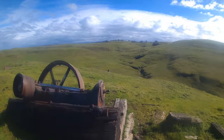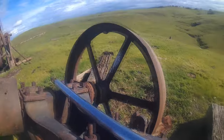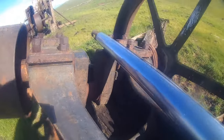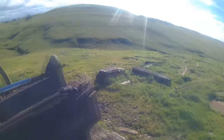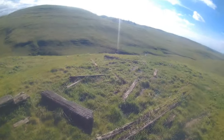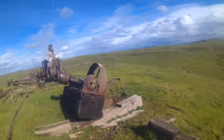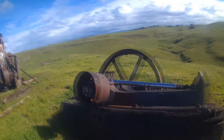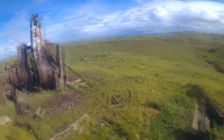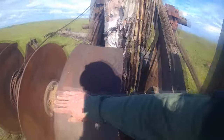We have what looks like the remains of a large piston that turned this crank here and then turned these two wheels. The boiler probably sat right here. So this must have been the engine that turned the belt. Belt probably came over here to this pulley. Gigantic pulley, look at that.